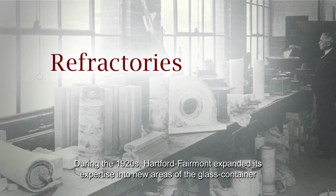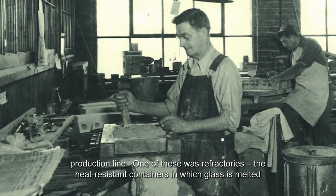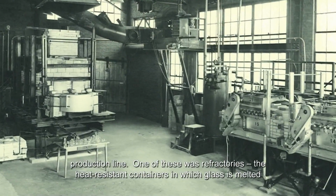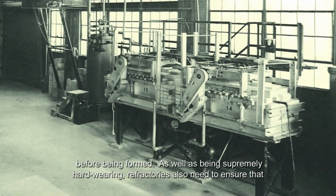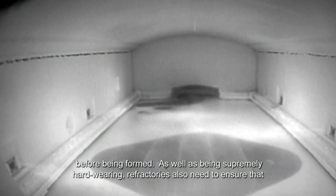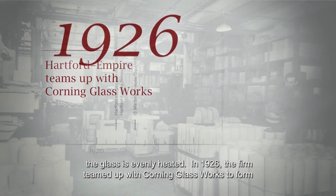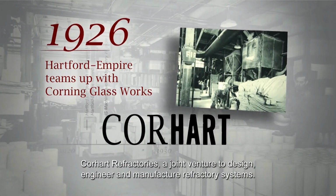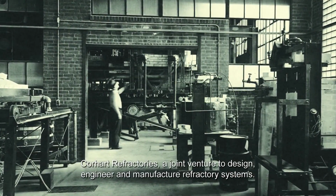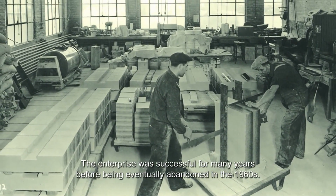During the 1920s, Hartford Fairmont expanded its expertise into new areas of the glass container production line. One of these was refractories, the heat-resistant containers in which glass is melted before being formed. As well as being supremely hard-wearing, refractories also need to ensure that the glass is evenly heated. In 1926, the firm teamed up with Corning Glassworks to form Corhart Refractories, a joint venture to design, engineer, and manufacture refractory systems. The enterprise was successful for many years before being eventually abandoned in the 1960s.